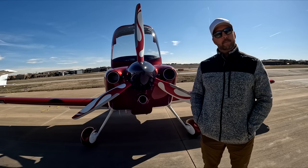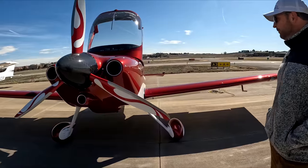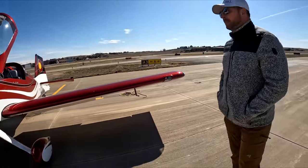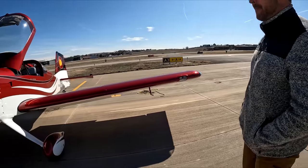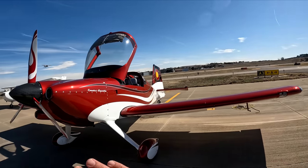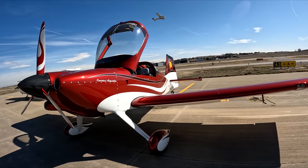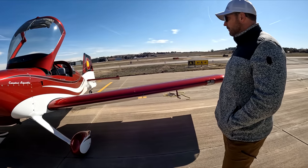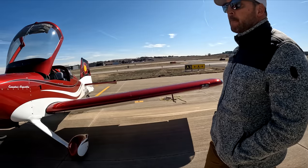So let's walk around on this bright side, because this aircraft's probably the prettiest RV I've seen since the hands of time. And you chose this color, you chose this layout. What was the reasoning behind an RV? What drew you to this aircraft?